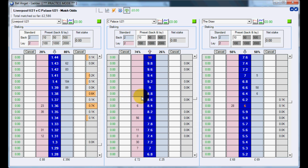We've got again strong favourites here. In fact, there's not really enough liquidity in this at all, so we're not going to do this game. Actually, what the hell? Let's do it anyway. Let's get in here. There's not much liquidity, but it helps us to keep an eye on the prices, see what happens if there's a goal gone in. So obviously Liverpool under 21's hot favourites on that one.